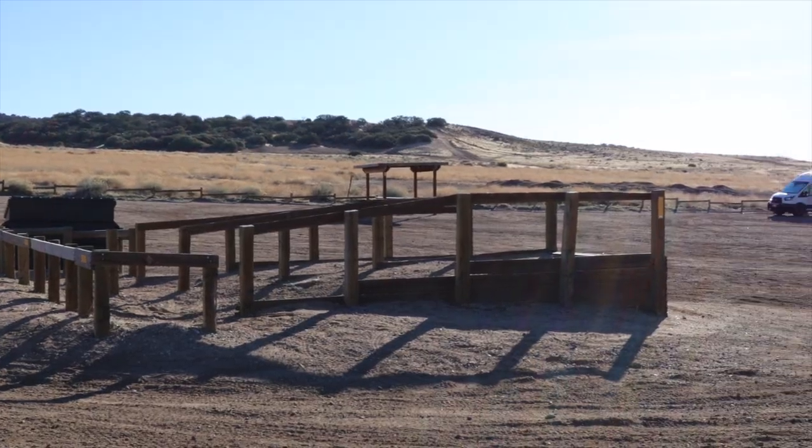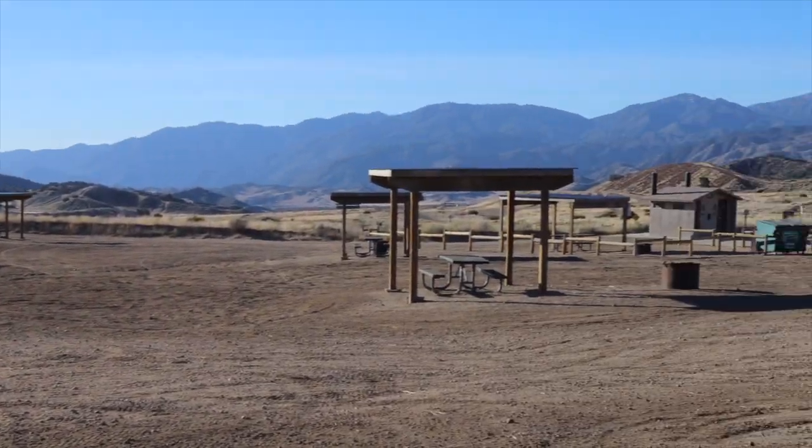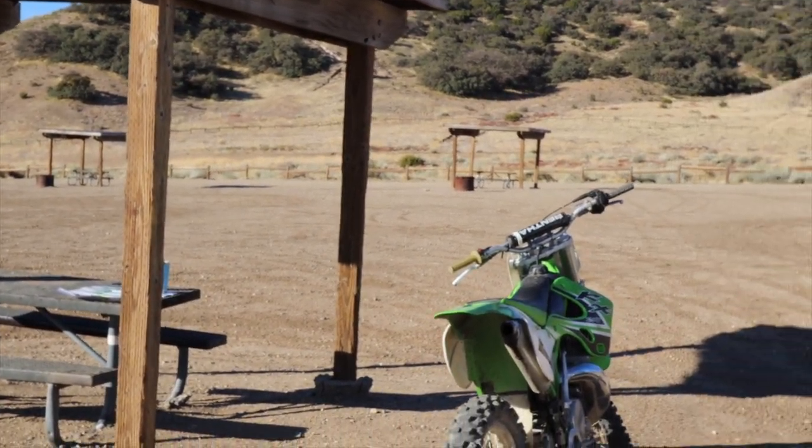Right now we're here at the Edison campground. This is like their main campground. It's the first big campground you see when you're coming from the north entrance by Gorman. So it's just easy to park here instead of having to drive the truck all the way down. I'd rather ride a dirt bike and let the dirt bike warm up and get me warmed up instead of the truck banging down the road.